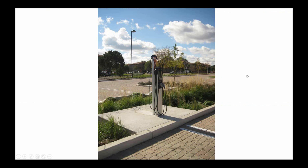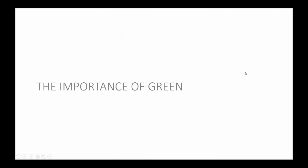Also electric car charging stations, alternative energy. The importance of green.